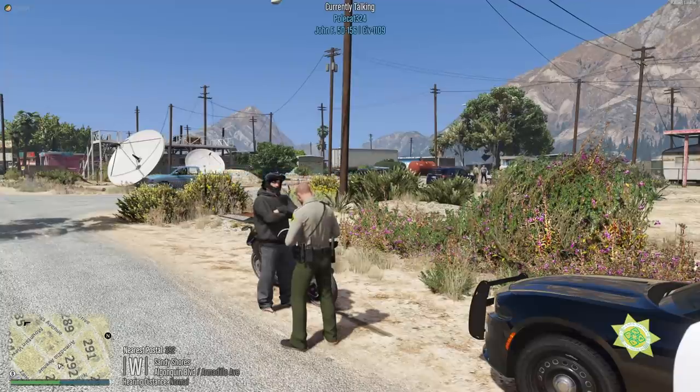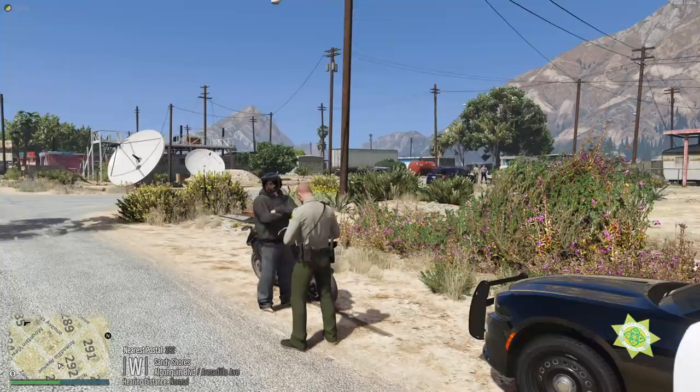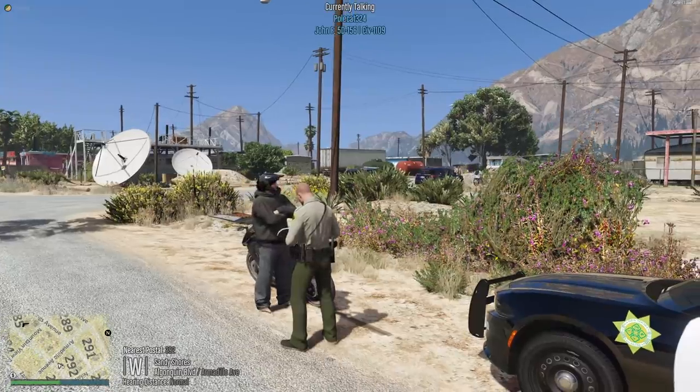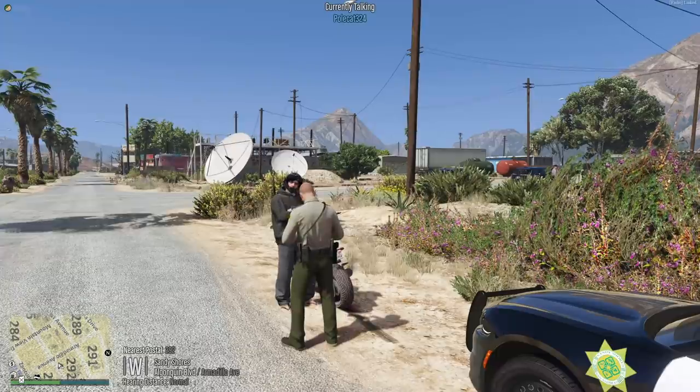Alright, so no, here's this one. When that guy pulled up, I thought I was gonna get assassinated there for a second. Oh, I know, I honestly felt the same way, honest to God. Alright, so now that gives you a good chance to get the hell out of here before he's done with his shit.